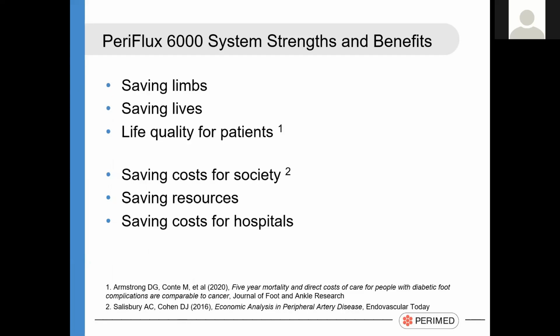Another advantage of the Paraflex 6000 system is that it can help in saving limbs, saving lives, and improving patient life quality. In the vascular field, there has been a recent emphasis on limb salvage, and accurate diagnosis is key in this regard. A study in the Journal of Foot and Ankle Research suggests that the 5-year mortality rate for diabetic foot patients with amputations ranges between 46 to 57%. This range depends on the level of amputation, if it's foot level or above the foot levels. Above foot level is 57% on average.